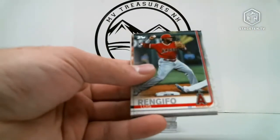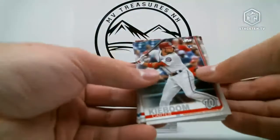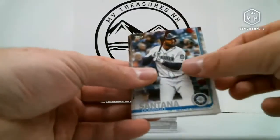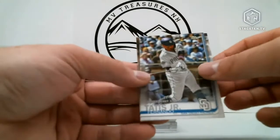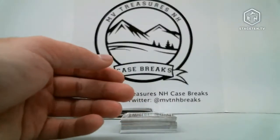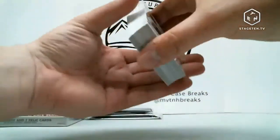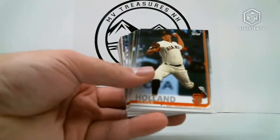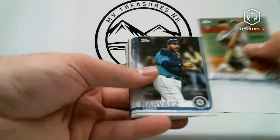There's a Vladdy rookie debut. Carter Kieboom, rookie for the Nationals. There's a Tatis rookie debut. Yeah, that is pretty sweet. Starting the last little stack of box number two is a Kevin Biggio for the Blue Jays. Mike Yastrzemski for the Giants. Kikuchi debut.